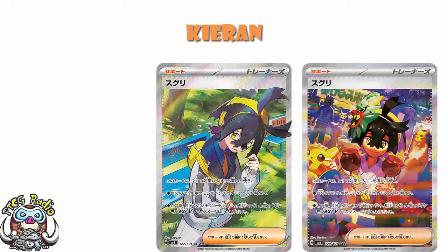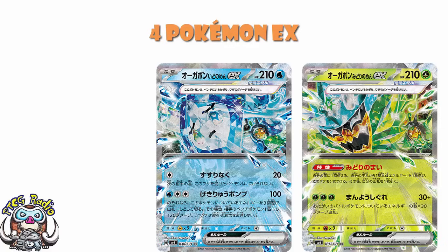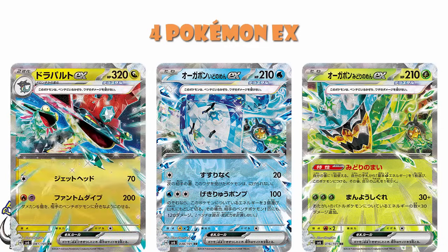Well, Japanese boxes are pretty standard and pretty generous. You see, they get 4 of the 8 EXs. Now this time around they actually got 3 Terra EXs. That is your Grass Terra Ogerpon, your Water Terra, Teal Mask and Wellspring Mask, and Terra Dragonite. 3 Terra EXs in one box. But of course, there are 5 Terra EXs in the set because of the 4 Ogerpon, so you would expect at least 2 per box, maybe more.